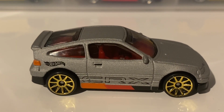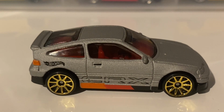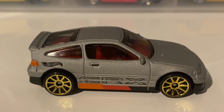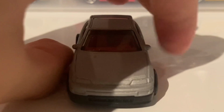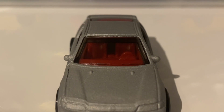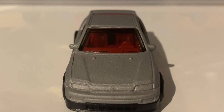I'll also mention that the interior is created using red plastic and the base is created using black plastic, and we will get into that in a little bit because it is used on some features of this car. So we'll now move on to the front of this car. I'll first of all tell you that this car does have windshield wipers in the actual plastic, which is made to represent the glass of the real life car.